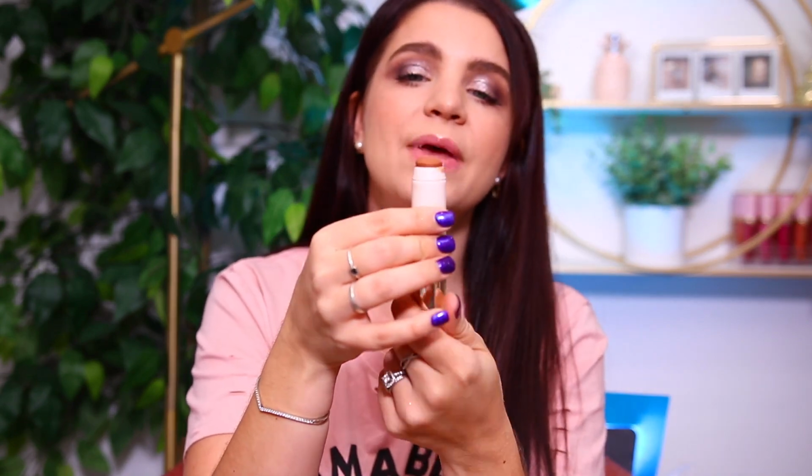Like, am I gonna run out of this? Because I use it literally all the time. It's so blendable and so smooth. You just apply it and you can barely tap your blender and it blends perfectly. It looks so natural on the skin. Even with it being a little bit of a deeper shade for me, it still looks so good on the skin. Very happy with this one from Rare.